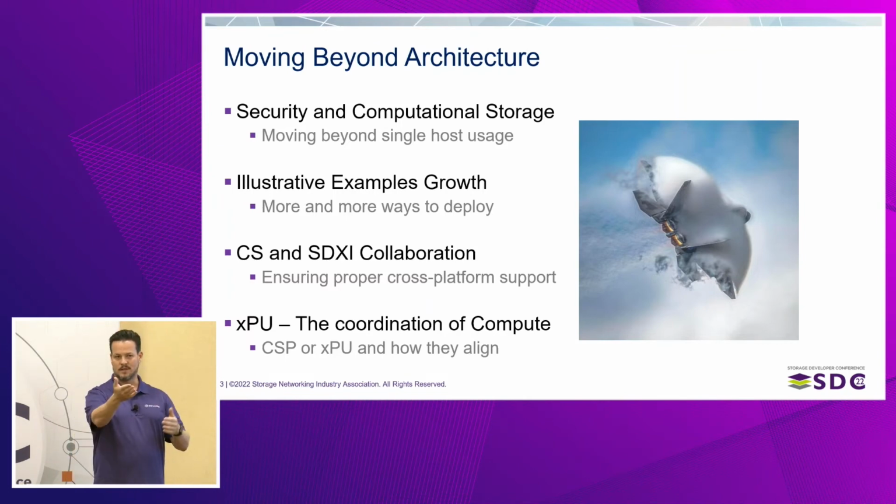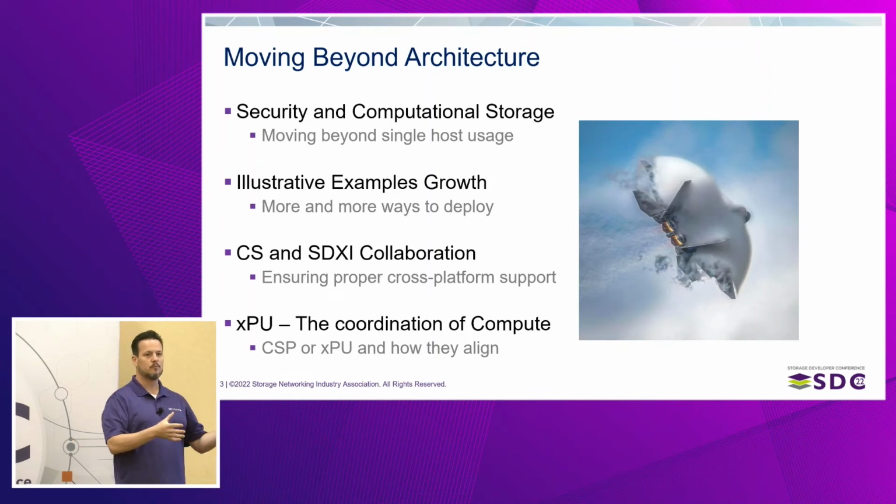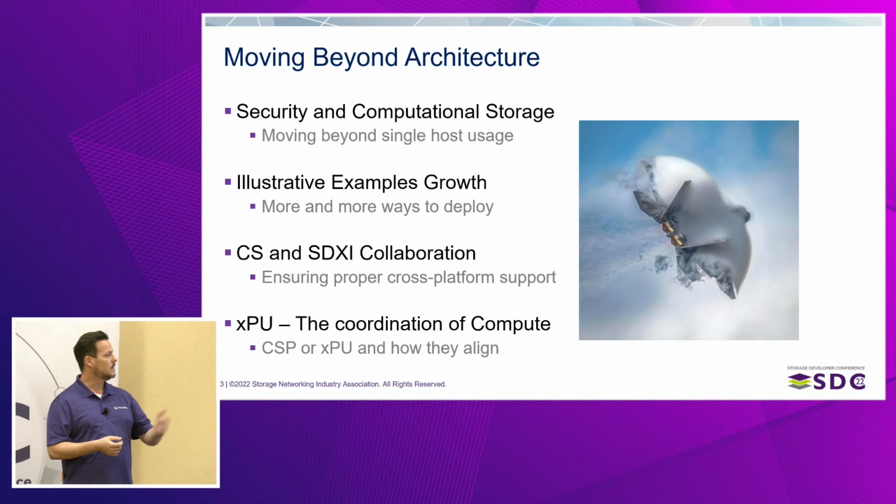Does that become a device to device? Does it become a device to host? How do we manage the memory footprint that we're getting into? So we also have to consider not only things like what's within SNIA, SDXI, the security, we also have to start thinking outside that box.